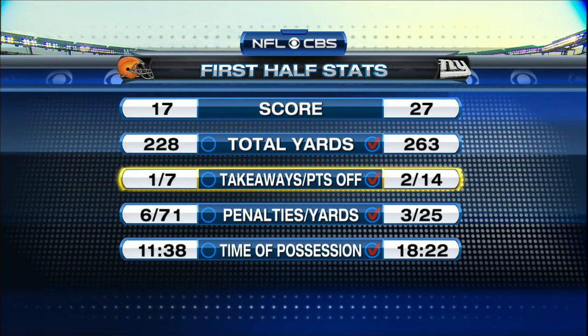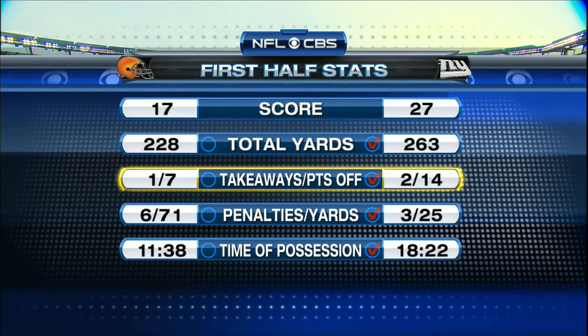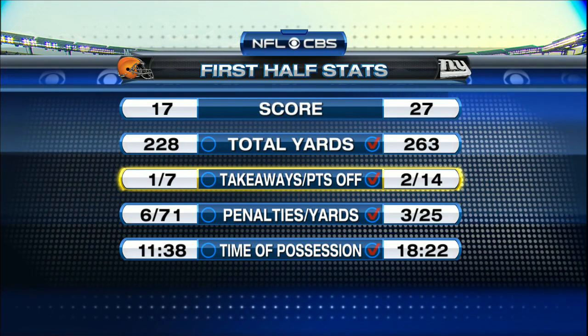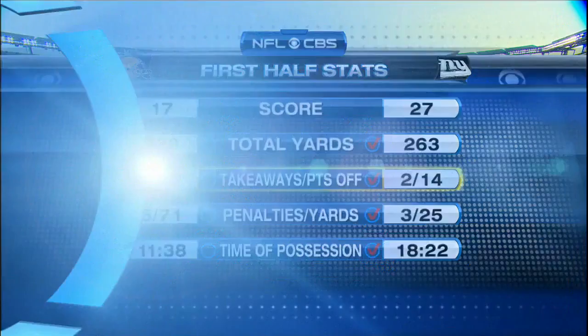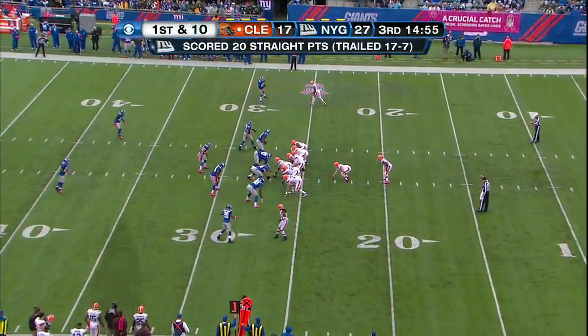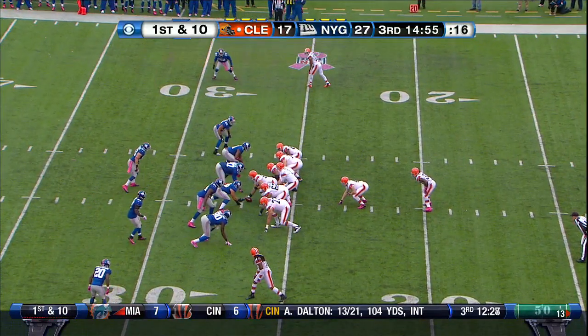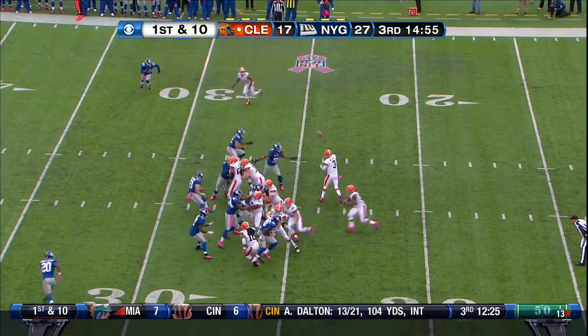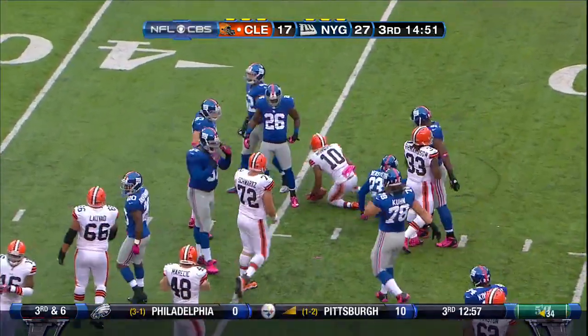The Browns with 228, the Giants with 263, but you're right, 21 points scored in that first half off turnovers, but 6 penalties for the Browns. When you're young, when you're 0-4, when you're the underdog, you can't afford a half a dozen penalties in a half. Trent Richardson, who had 67 yards rushing in the first half, the deep back, quick pass, the slant, and that's complete out to about the 35-yard line.